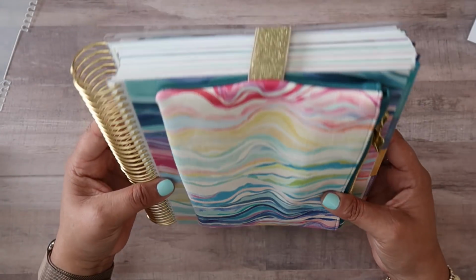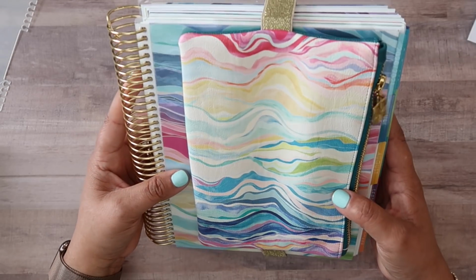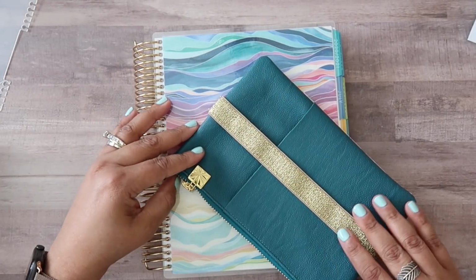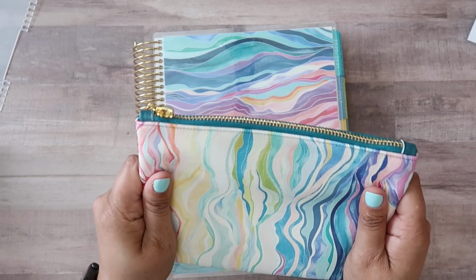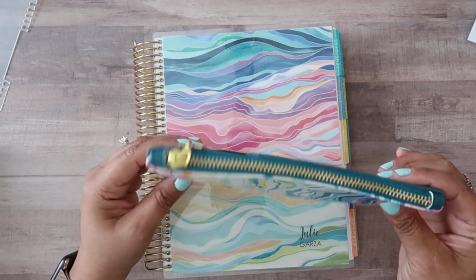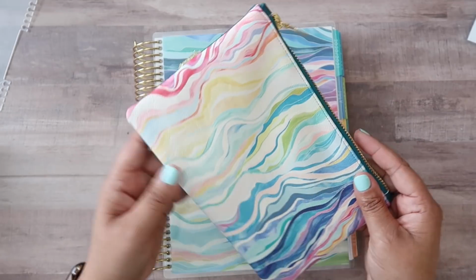I have a feeling I'm not going to take this layers cover off for a very long time, but yeah, that is the Planning Pack. They do retail for $20. That's a little bit much for a pouch, but again, it's an accessory. If you're going to order other accessories, make sure you order 4 so you can save that additional amount. And of course, there's always sales throughout the year.